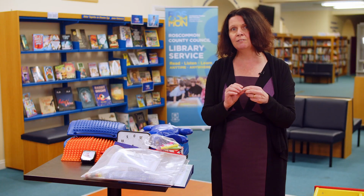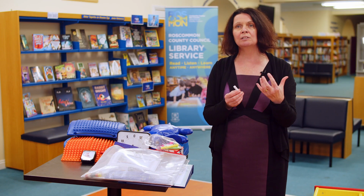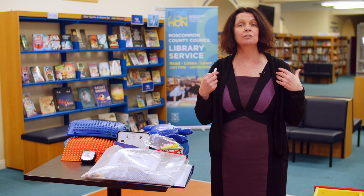Now, the thing with any of these fidget tools is you want to enable the child to use this in a way that includes everyone.